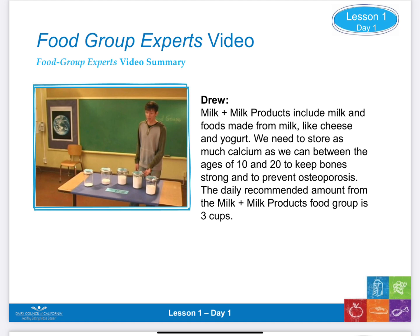Drew's presentation was the milk and the milk products, and it includes milk, foods made from milk like cheese and yogurt. We need to store as much calcium as we can between the ages of 10 and 20 to keep bones strong and to prevent osteoporosis, which means that you are losing bone from your bones because you don't have enough calcium. The daily recommended amount from the milk and the milk products food group is 3 cups. And Drew had a very nice visual representation of calcium using those glass jars with the flour.